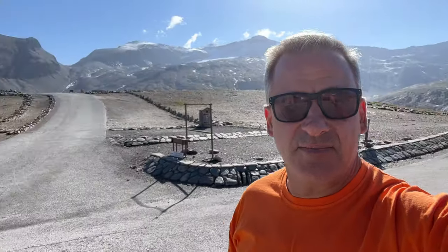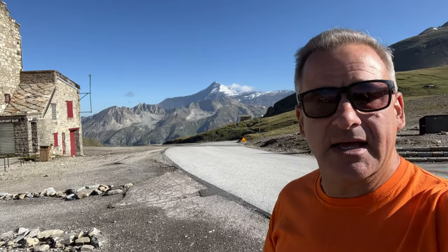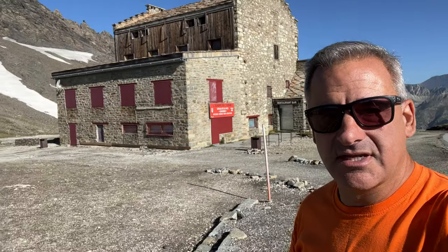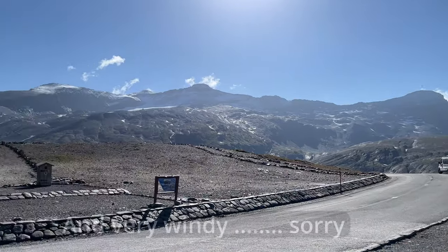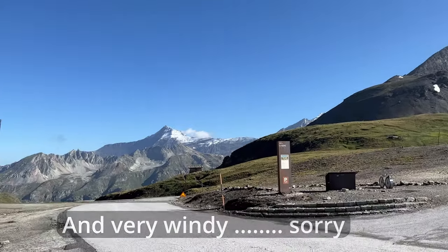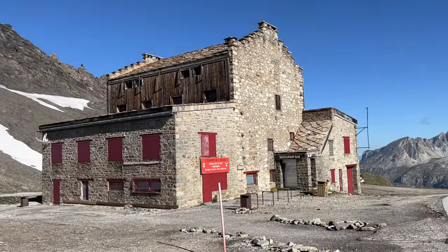So Julie's going to come up in a minute with the rest of the guys. I'm heading off over. I'm going to go down to the bottom and take any of their warm clothing off them once they've descended. But this place is fantastic. And very, very cold.